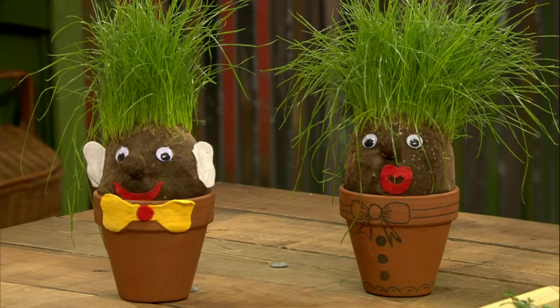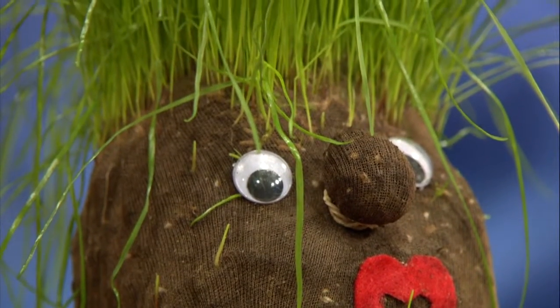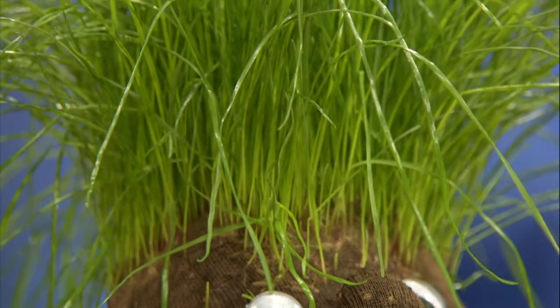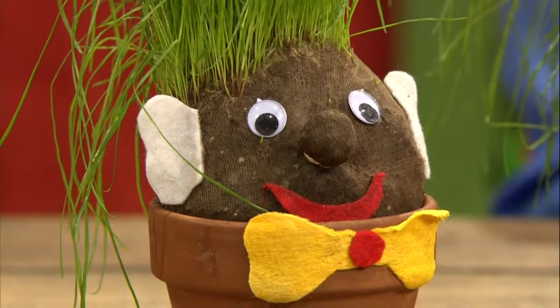Tuesday is plant needs, and they're going to learn about what plants need. And these are some of the things they're going to do right here. These are our plant people that they'll do on Wednesday. They're going to have to plant the seeds and take care of them and water them and then decorate them and put the eyes or whatever they want on. And then they'll grow. This is just a 2-week growth of our little seed. Wow. Pretty neat.